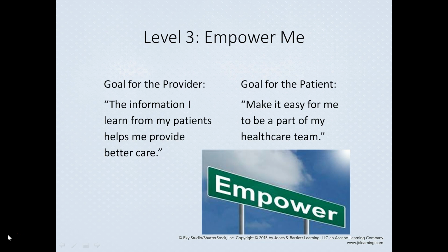The pre-visit is when a patient responds online to an interactive questionnaire developed by clinical experts. This questionnaire will dive into symptoms, concerns, and preferences around a specific health problem or condition. Eventually, the use of the pre-visit will become routine. So the goal for the provider at this level is: the information I learn from my patients helps me provide better care. And the goal for the patient is: make it easy for me to be part of my healthcare team.